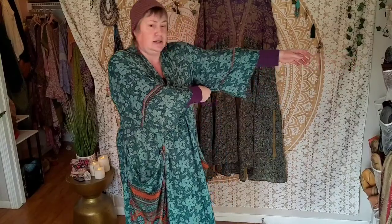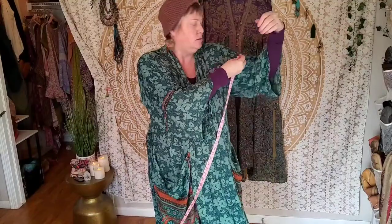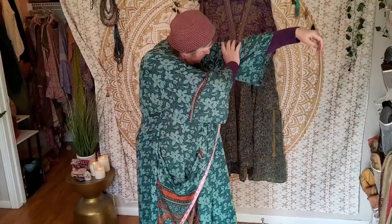As far as the sleeves are concerned here, that there is a nice length, and this is actually longer than this one, okay? So the length on this, I think, did I already do that? I think that's 12 inches going down there, okay? So we've got 12 inches, and I can actually lift my arms up in this one.